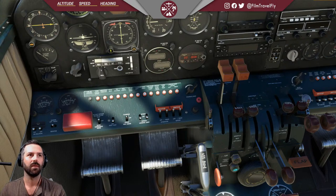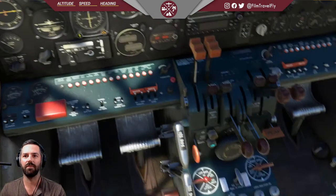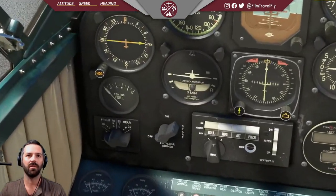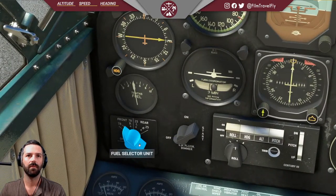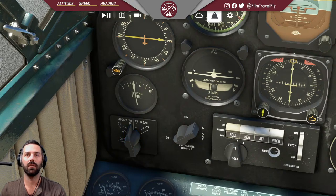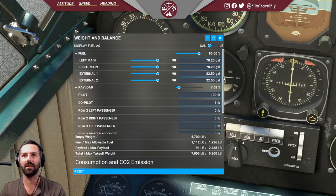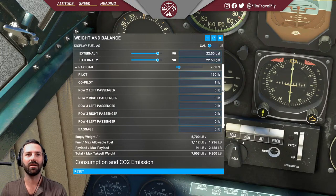Perfect. And let's just check our fuel. Do we need fuel? Let's check the tanks right here. Okay, and yes, we do. Definitely need some fuel. So I am going to come up here, and we'll fill not quite all the way up, but maybe like 90% is fine.